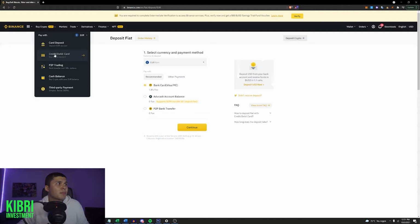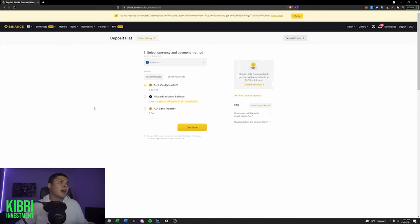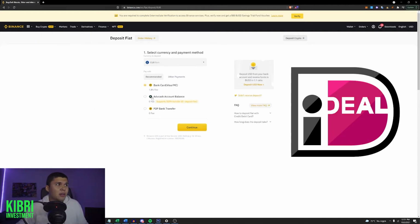So basically a card deposit, credit card deposit, P2P trading, and you have a lot of other stuff, a SEPA transaction, for example. For the people living in the EU, you could do that if you want to do that. It's a while ago they had iDEAL. It was almost instant to deposit back then, but I think because of the legislation and all the rules that are coming with crypto right now, because it's so booming, I think that's what got it to go away. I don't know for sure.